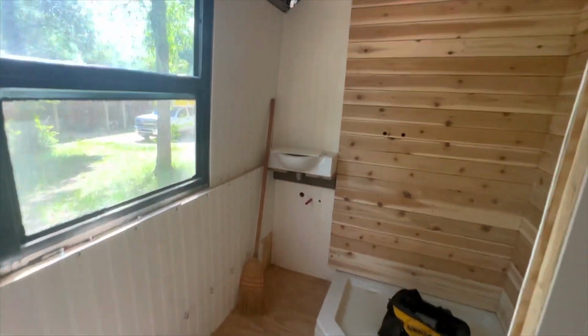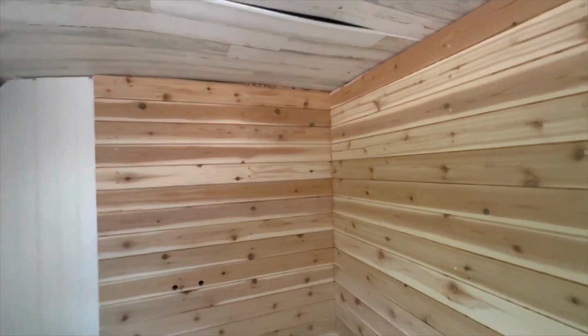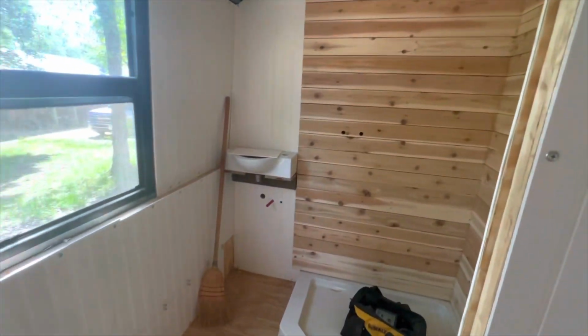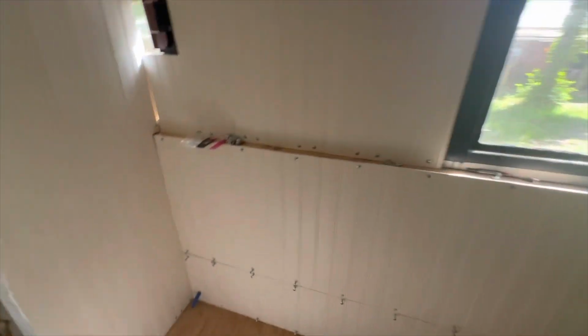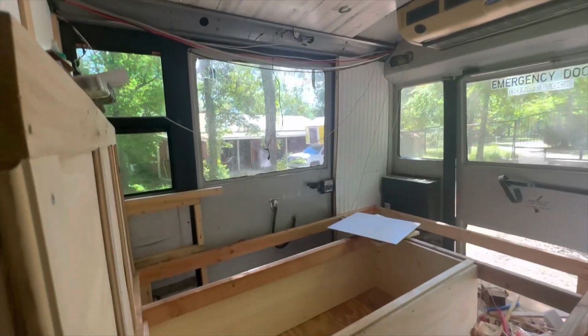Perhaps my favorite schoolie bathroom ever, with this gorgeous cedar shower, hand washing sink over there, and the toilet will be there. And down this little hallway is a gorgeous master bedroom as well.